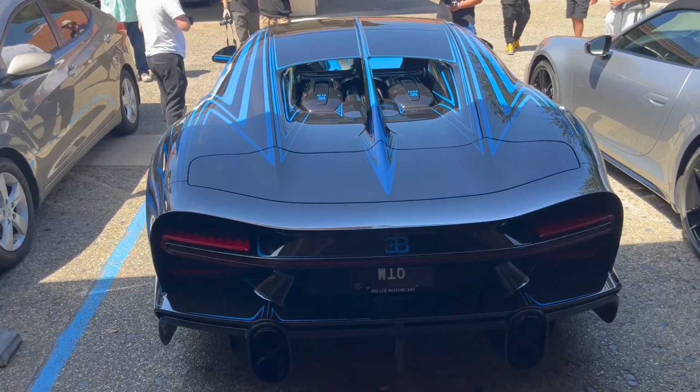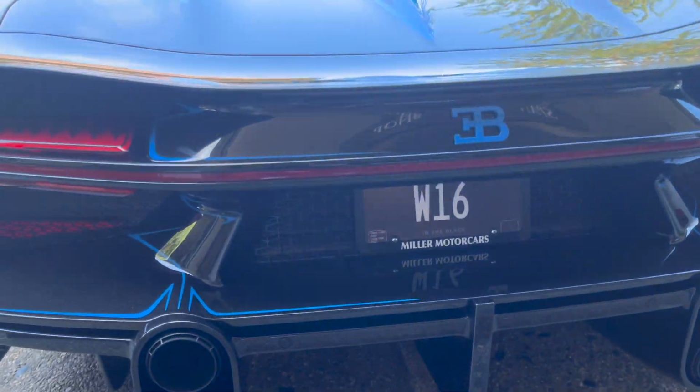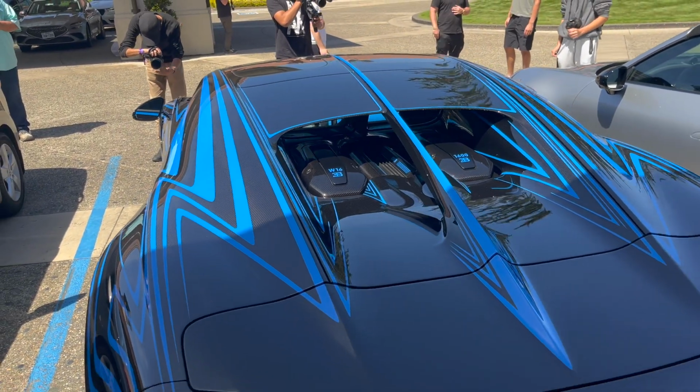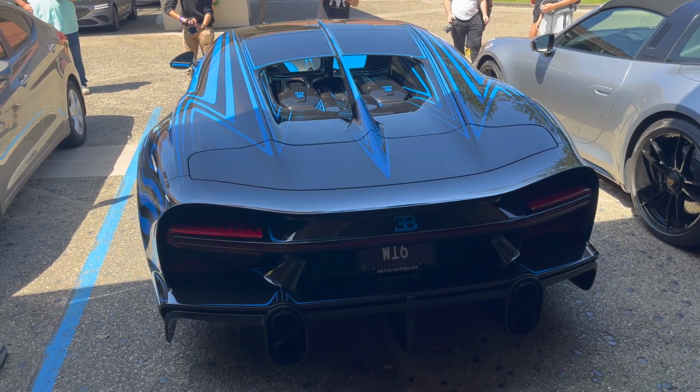And just a quick peek at the back here too. Mainly just wanted to give a shout out to the plate W16. That's an awesome pick. But even the blue lines go all the way to the back and right through to the engine cover too. So a great spec on the Chiron Super Sport. And finally we get a bit of luck here and get a hypercar at Spanish Bay.